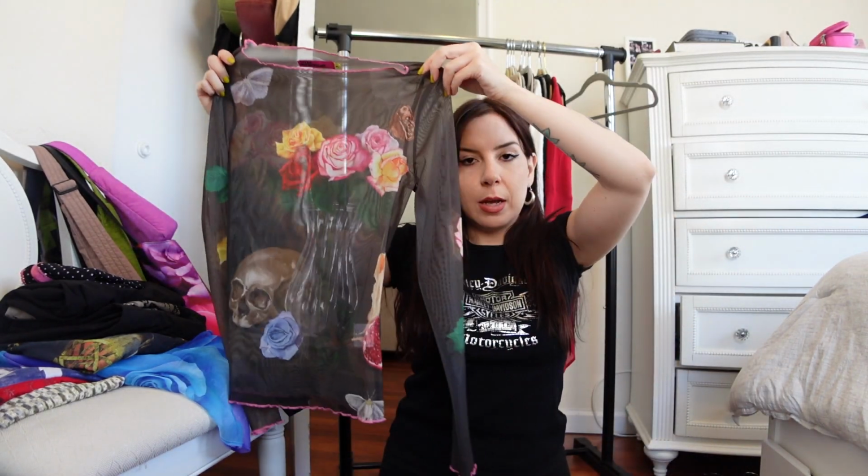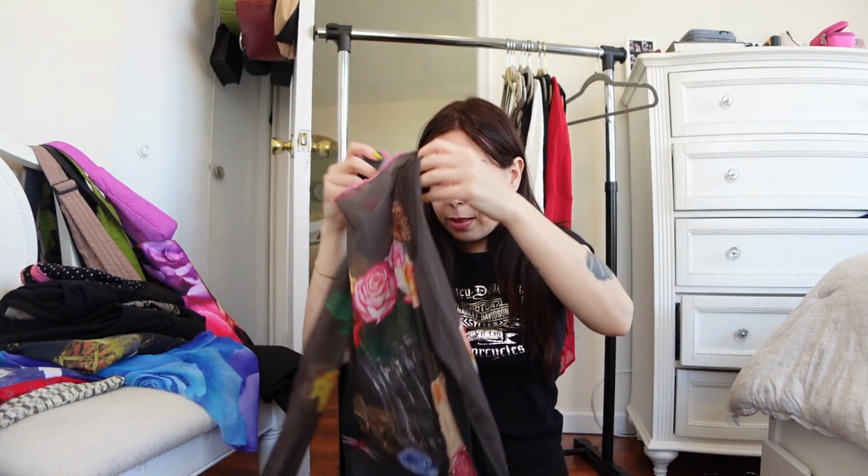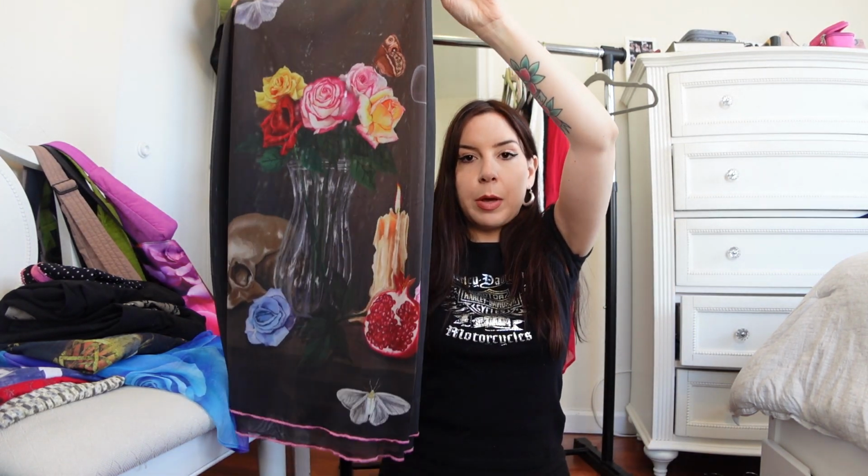It's a skirt and then a top. This one I gifted myself for my birthday because I love it so much, so I will be keeping this. It is absolutely beautiful, and this is very, very in line with my style. The roses, the pink, the skulls, amazing.